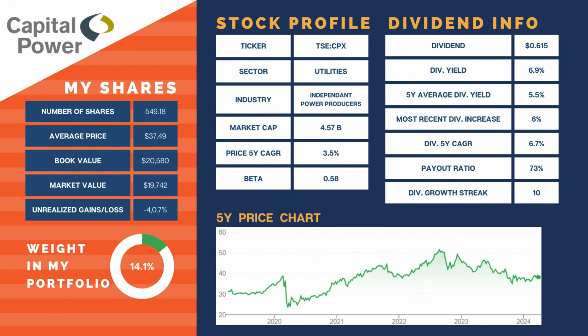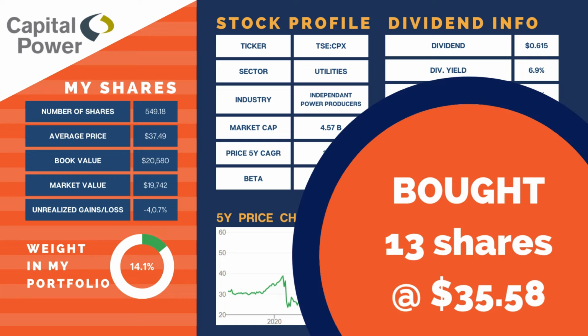Now, our largest holding in our portfolio and one of my top conviction stocks is Capital Power Corp. It has taken a beating the past year. It represents 14.1% of our portfolio and is nearly the size we wanted at full build out. That will translate to about a 10% weighting given our current TFSA portfolio value. Capital Power Corp will be reporting Q1 earnings on Wednesday, May 1st, before markets open. We dripped one share and bought 11.7 more at a price of $35.58. That added $31.30 to our annual dividend income at a yield of 6.9%.